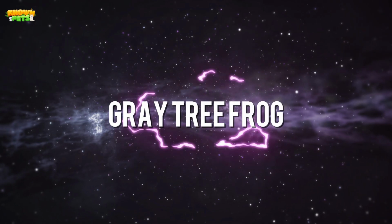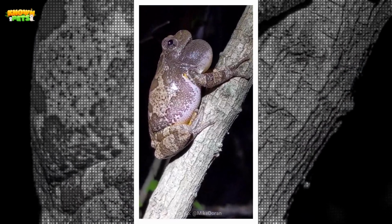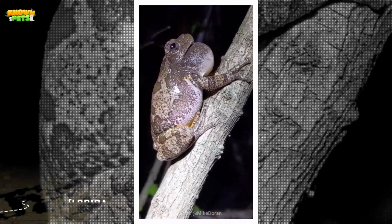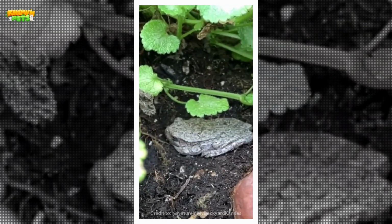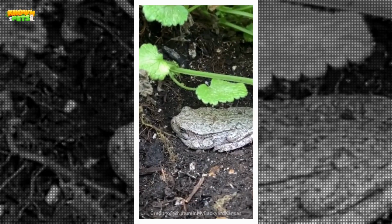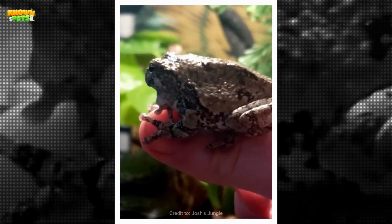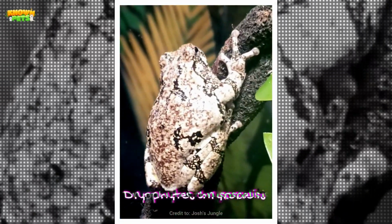Gray tree frog. Another North American frog species is the gray tree frog, found all over the United States from as far north as Maine, as far south as Florida, and as far west as Texas. They're very popular and yield important ecological aid since their diet involves consuming and eradicating pestful insects. There are 2 gray tree frog variants: Dryophytes versicolor and Dryophytes chrysocelis.